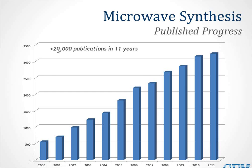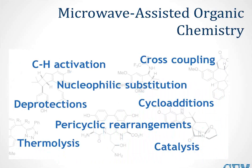And this has amounted to almost 25,000 publications over those past just 11 years alone. And so it really was in the year 2000-2001 when scientific microwaves became available, and you could see this steady increase in publications. And this is due to the acceptance of the technology, and it speaks to how people are using this technology for their research. Now, what I wanted to do today is focus specifically on the Discover SP and its key characteristics and what makes it unique.